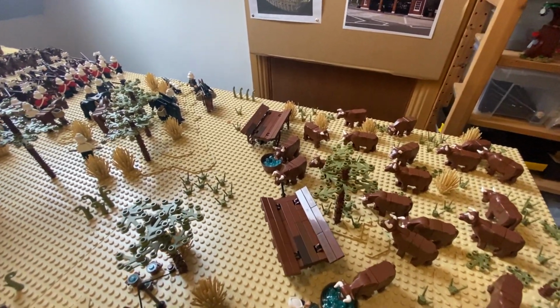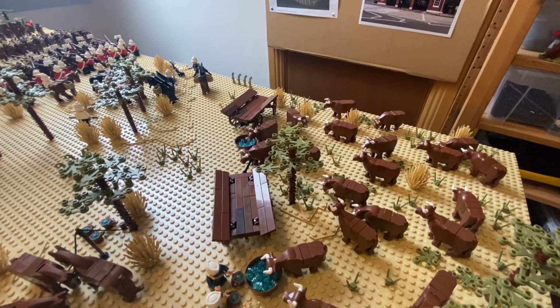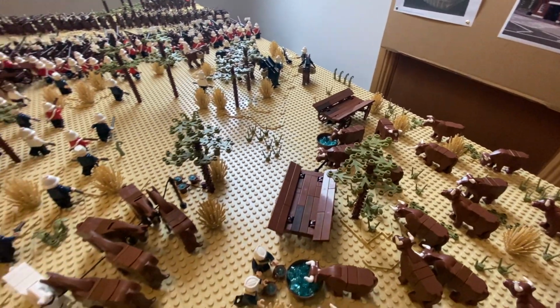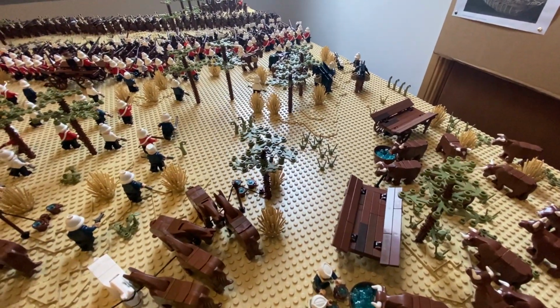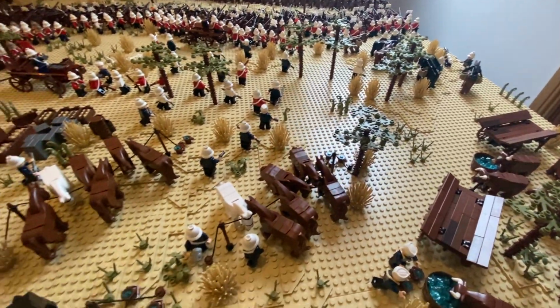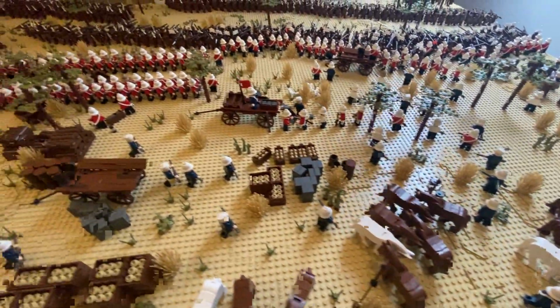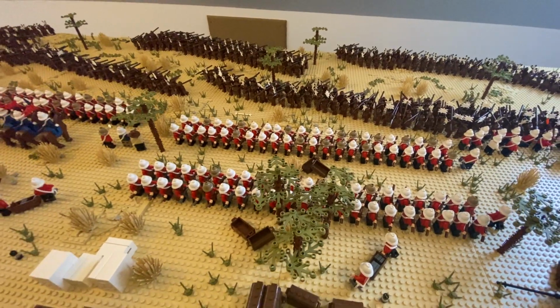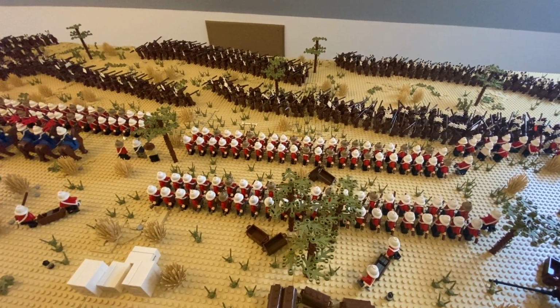What Chelmsford didn't do, he didn't corral the camp, which would have meant surrounding it with the wagons as a defensive position. So when the Zulus appeared, to the horror of the British, they had to fight in open line formation and face the Zulus in companies like this. So this is the 1st Battalion of the 24th Regiment.